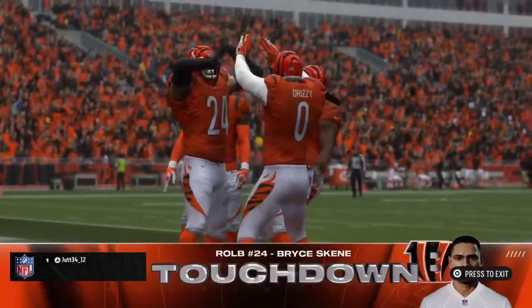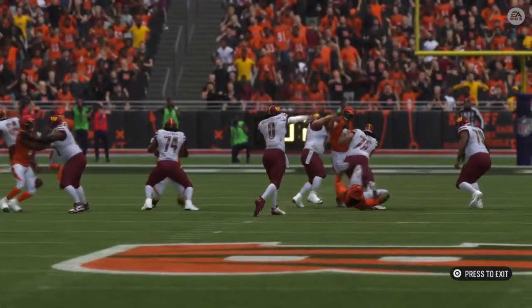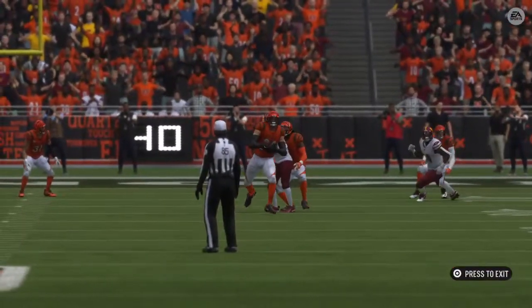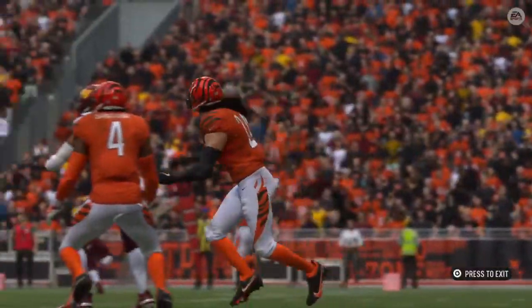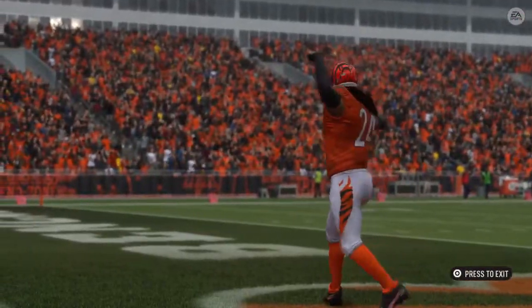Went to the old well one too many times, Brock, and this time the defense was ready for it. Now, you make as many catches as he has in this game, you're going to attract some extra attention. They knew it was probably going his way in the near future. They had somebody there waiting for it that time.